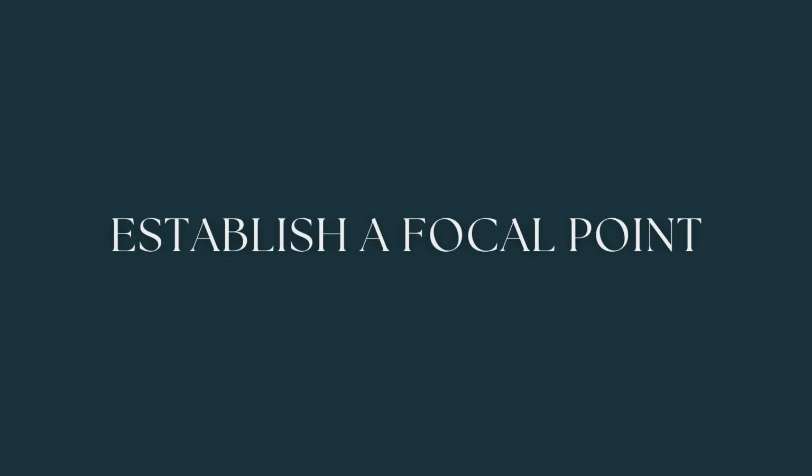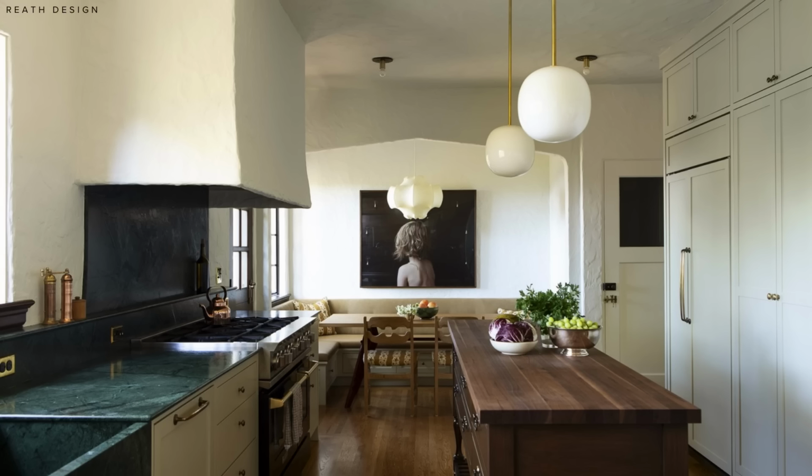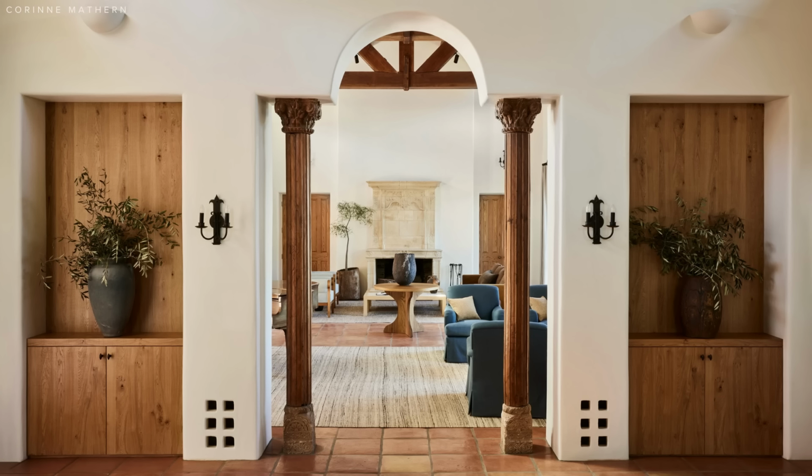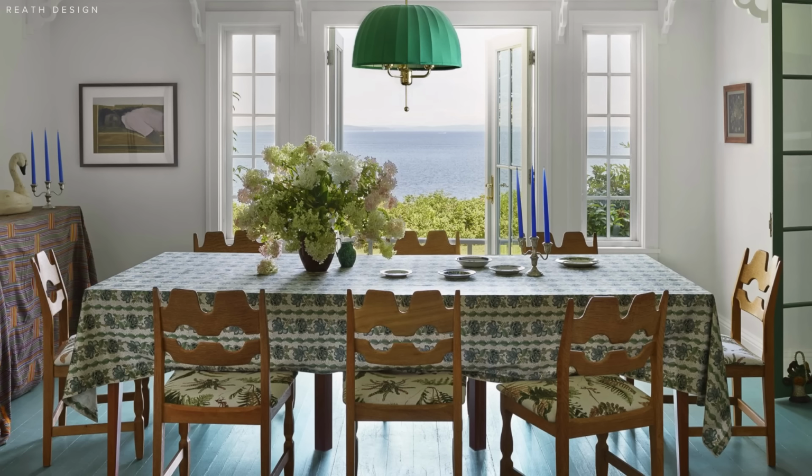Each layer adds richness. Every room needs a focal point. It's what draws your eye in and anchors the design. Maybe it's a meaningful piece of art, a dramatic light fixture, a view outside to a breathtaking natural vista, or it could be unique architectural features like a fireplace or dramatic millwork. Whatever you decide it is, use it as the focal point of the space and let it guide your decisions.